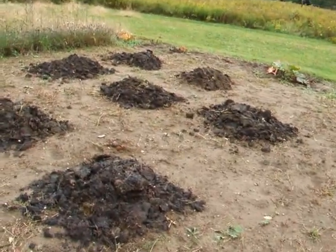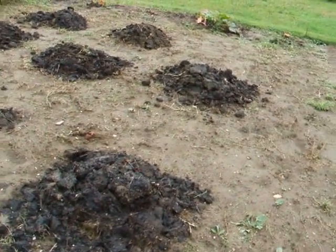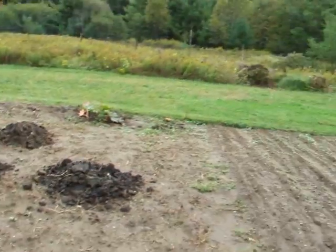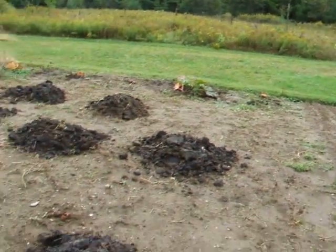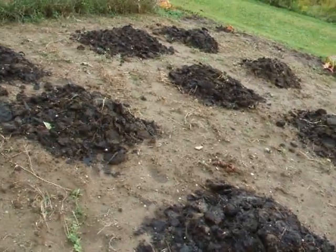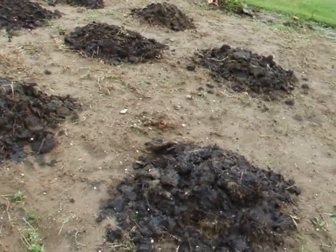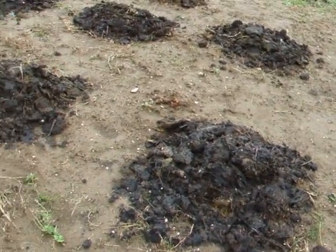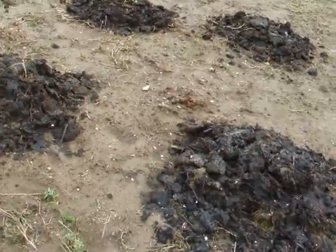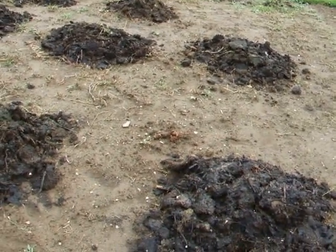I've been moving compost around quite a bit recently. This is compost that came from over there, and I had to clear that out because I needed the room to put the new weeds. This is where potatoes will go next year. You can see a raccoon has left a nice present right in the middle there.